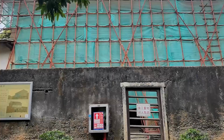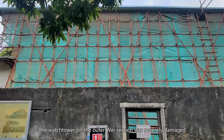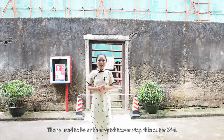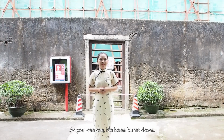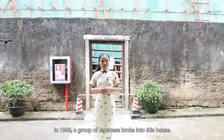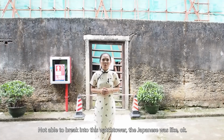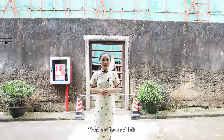The watchtower on the outer way section was severely damaged, and there's a story behind that. There used to be another watchtower atop this outer way. As you can see, it's burned down. In 1943, a group of Japanese broke into this house, but the house was empty. The Luo clan went hiding into this watchtower. Not able to break into this watchtower, the Japanese was like, okay. They set fire and left.